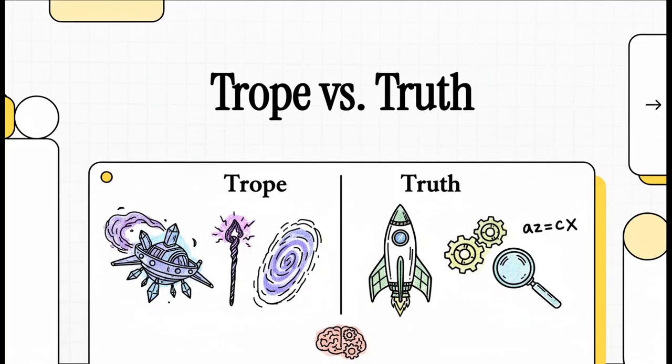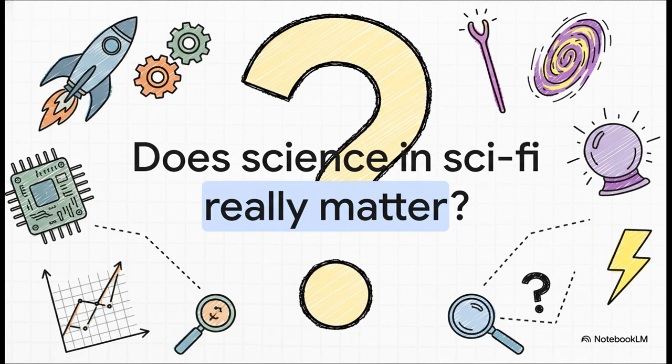Okay, let's dive in. So let's start with the big question. Does the science in sci-fi really matter? I mean, it's called science fiction for a reason, right? Well, it turns out the answer to that question kind of defines the whole story you're about to get. It's the difference between, say, watching a really cool fireworks show and playing a high-stakes chess match, where every single piece, every limitation becomes a critical part of the game.